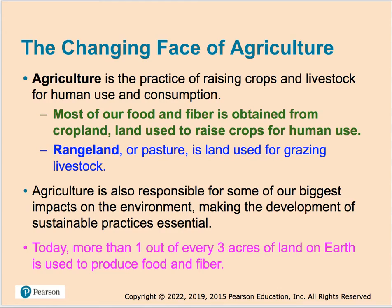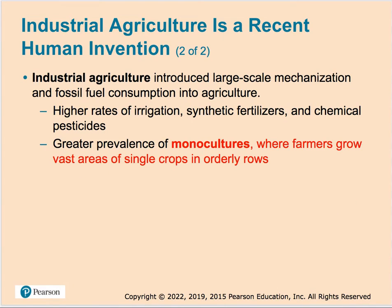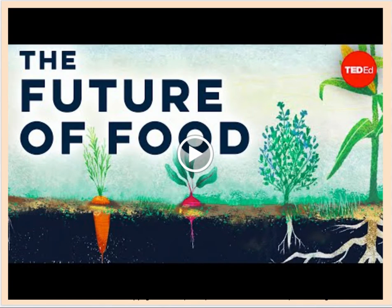Agriculture is the practice of raising crops and livestock. We use rangeland for grazing livestock. Today, about 1 in every 3 acres of land on the earth is used for the production of food for either direct use by humans or use by animals that will feed humans. A lot of farmers, just because it's easy, have what's called monocultures, where they grow a single crop in very orderly rows. The problem is this doesn't work as well with the natural ecosystem as having integrated food crops together.